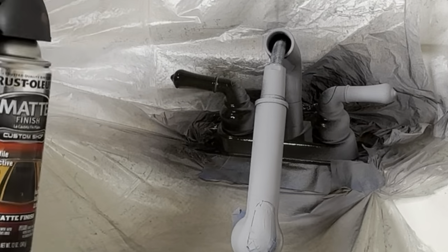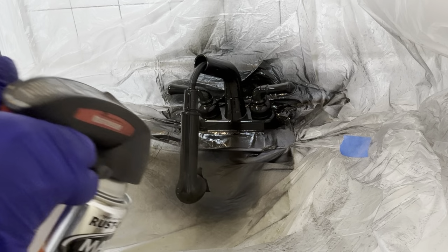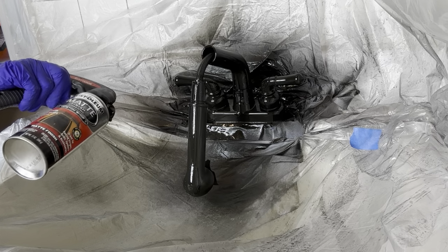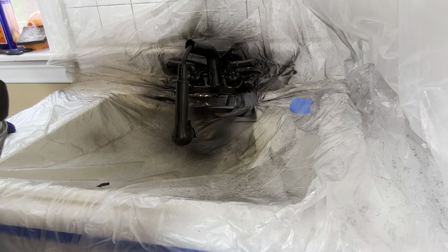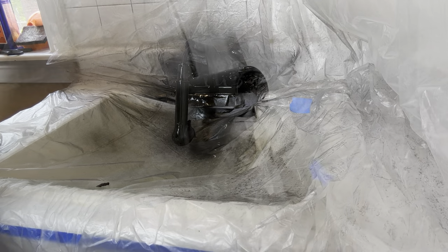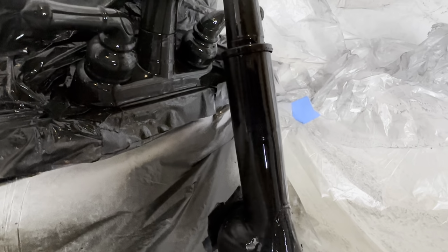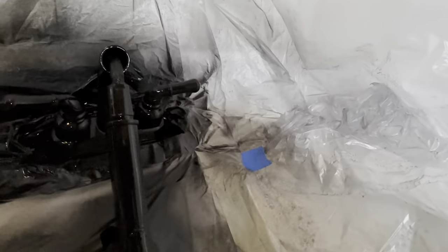And she is right. She says she spray painted the faucet and her fixtures with that Rust-Oleum Matte Finish Custom Shop, and she also used the color black, as I am. She says she applied a light coat to everything and recoated almost immediately. Honestly, it looks really good. Tell me what you think. This looks good. So I'm going to leave this to dry, and I'm going to see if I need to add another coat.